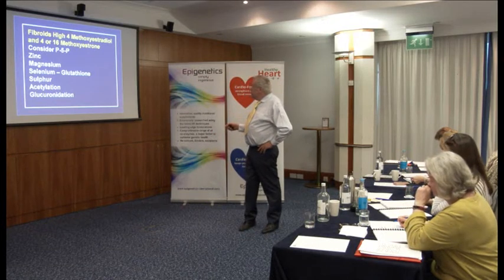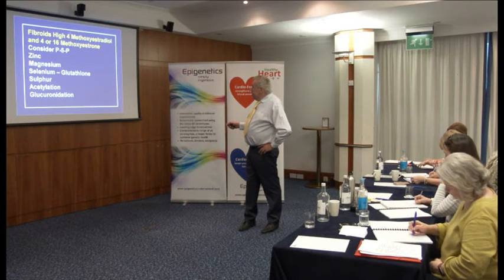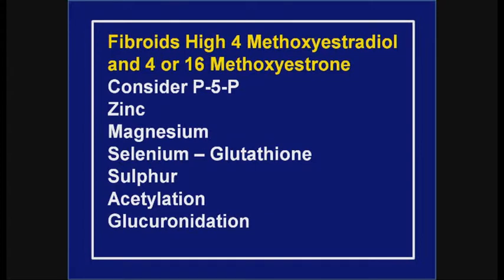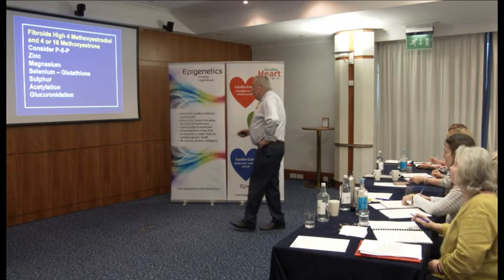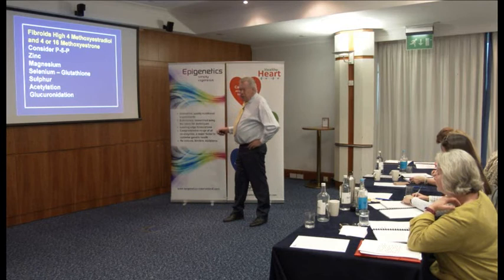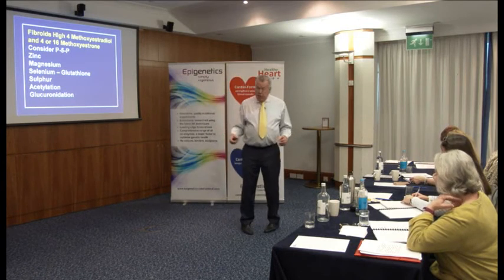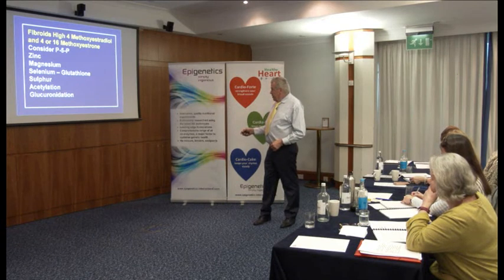So fibroids are usually high levels of methoxyestradiol or methoxyestrone, particularly the 4 position or 16 ones that stimulate the growth. So here consider things which are involved with the conjugation of these, in other words the bonding together in order to be able to pee them out through the urine and the bile. B5P, zinc, magnesium. Selenium, because of its role with glutathione, is the main conjugator, but then other people say no, it's sulfation, sulfur, and glucuronidation.